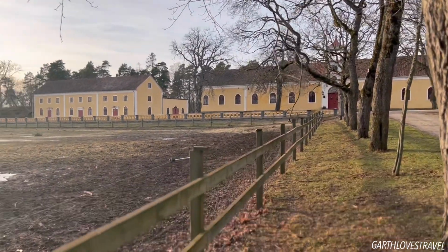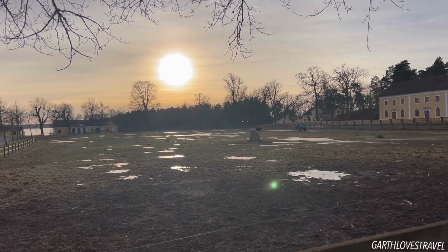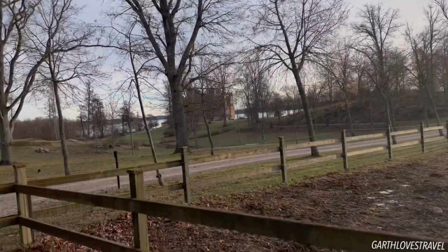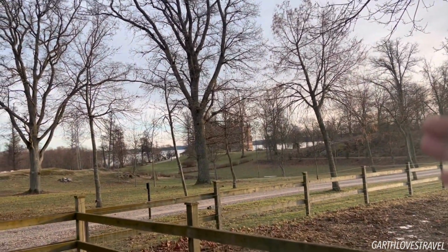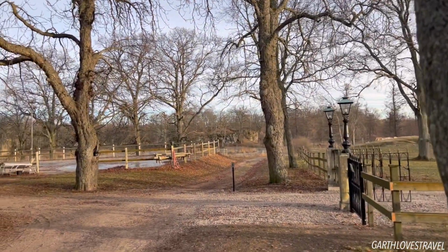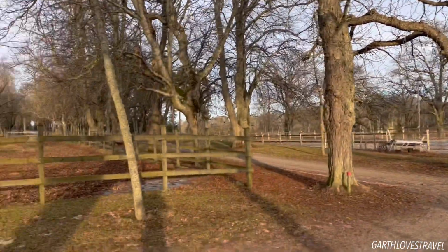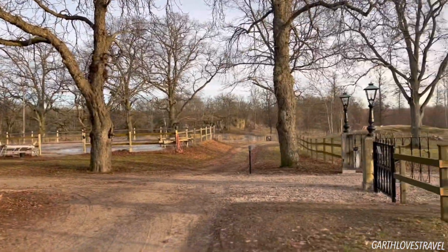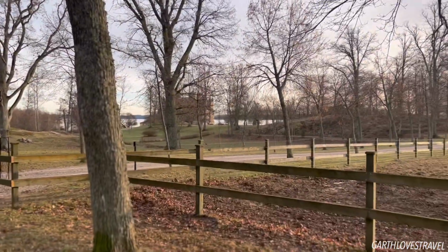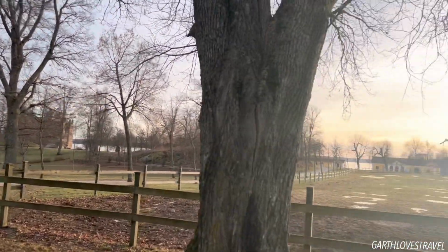During the winter, you can still come on a beautiful day like this. There's horses, sheep, deer, the beautiful Stora Sundby castle, and tons of trails to walk through. I mean, you can go forever back there. So just so you guys know, Stora Sundby Castle, excellent, absolutely beautiful home.